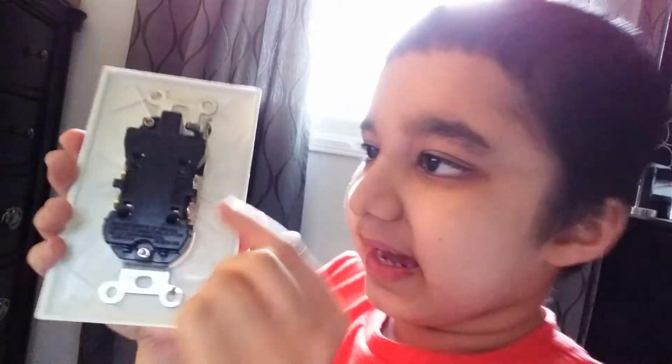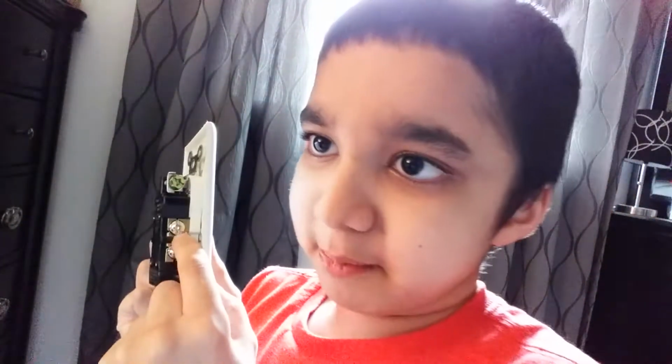So the wire connections, C-O-N-N-E-C-T-I-O-N-S, connections, come in, and they come into the screws, S-C-R-E-W-S. Those are things that go in and out depending on which way you spin them. As you can see here, the wire comes into the screw. The screws are made of metal. The material could vary. And the wire touches the screw, and the screw conducts electricity.